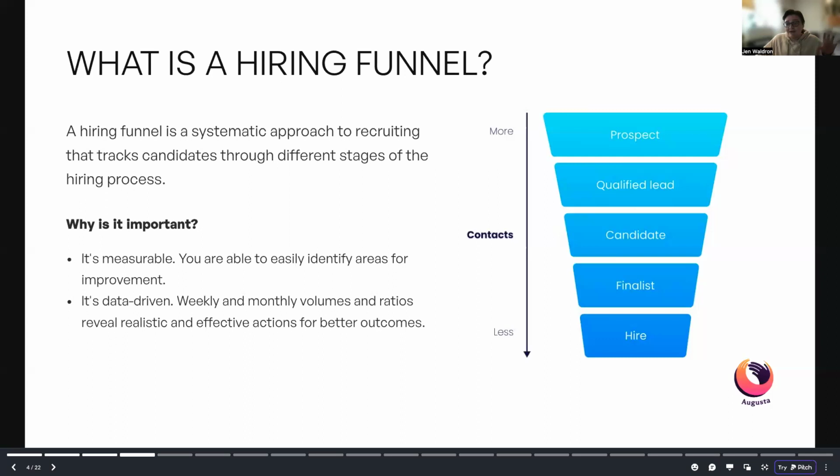So I'm going to use an example from my own personal life to explain why the measurement and data-driven aspects of a hiring funnel are so important. In my work, I spend quite a bit of time cold calling home care agency owners, trying to get them on the phone. I'm mentioning this because a hiring funnel is pretty similar to a sales funnel.